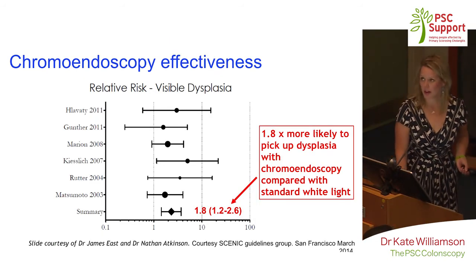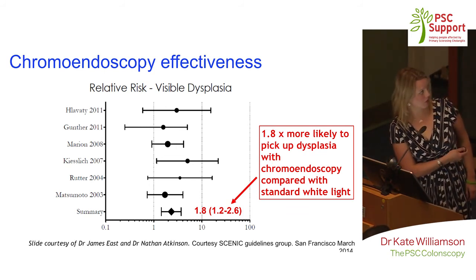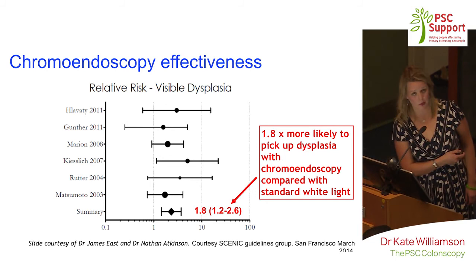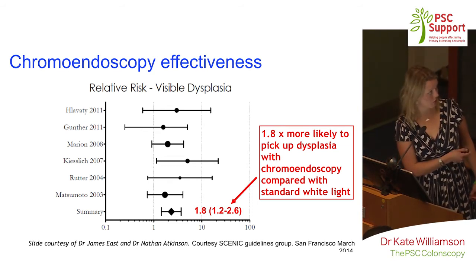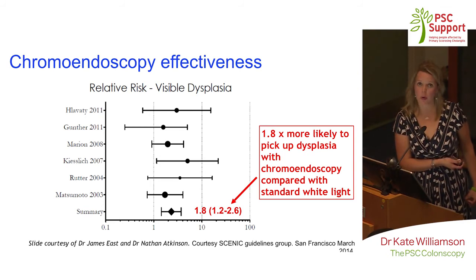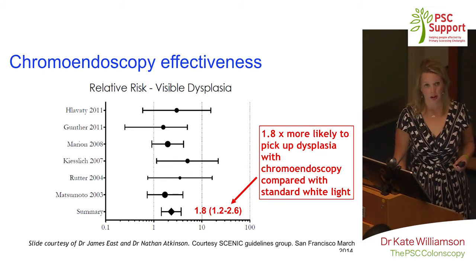So in terms of looking at chromoendoscopy, the blue endoscopy, versus just shining a white light, this is a combination of several studies. Each of these lines is a separate study, and this is a combination of all of them. This is called a forest plot. Where there is no benefit of blue chromoendoscopy is when the line is at one. The further over it is to the right, the more the benefit of having chromoendoscopy. So if you add up all of these studies, you come up with this line here, which means that chromoendoscopy is 1.8 times more likely to pick up dysplasia or precancerous lesions than standard white light. So for surveillance with PSC and IBD, you should all be having at least a chromoendoscopy.